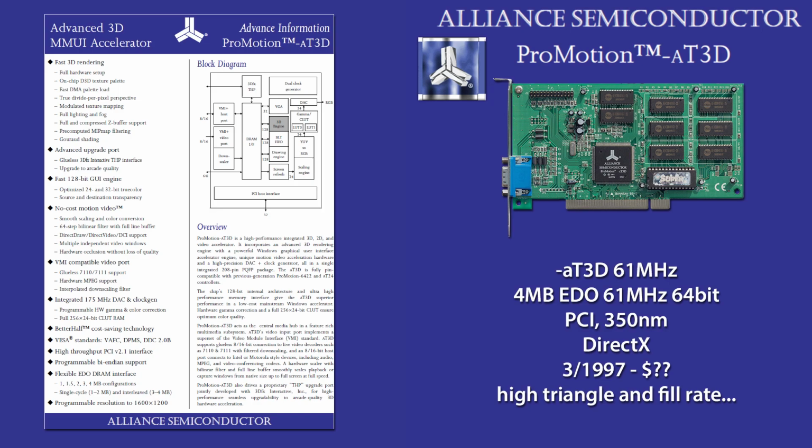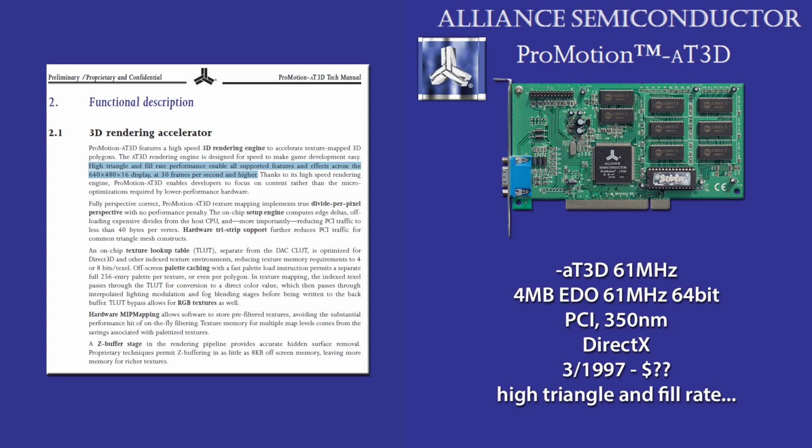The model in question is the VP128 from the Hong Kong-based company Supergrace. Supergrace primarily sold exceedingly cheap products in mostly Russia and Eastern Europe. The memory and core clocks of this card were detected at 61 MHz, and it was only offered on the PCI bus, with its sole API support being DirectX. The price and release date are not known, but were probably $100 or less and sold long after the initial launch of the Alliance chip it's based on. Perhaps as late as 1999, offered as a low-cost Windows multimedia accelerator for undiscerning users.